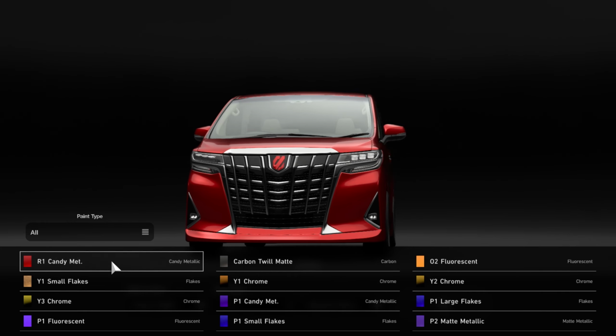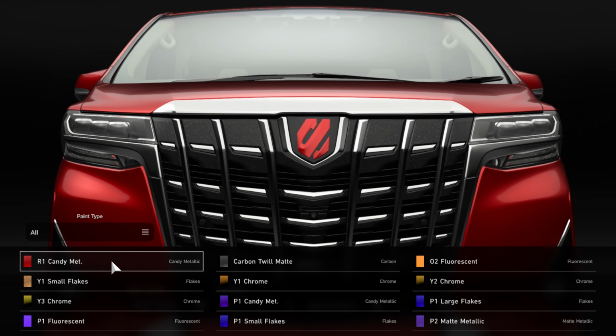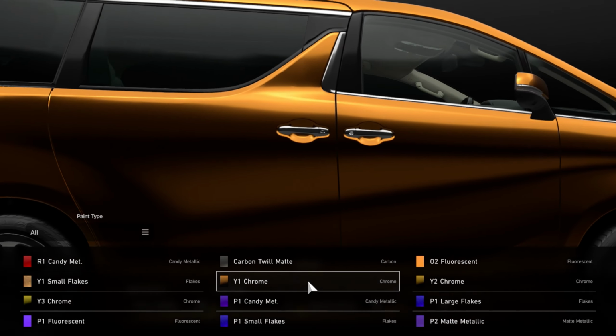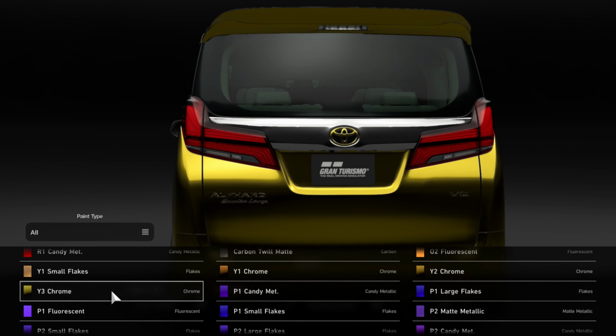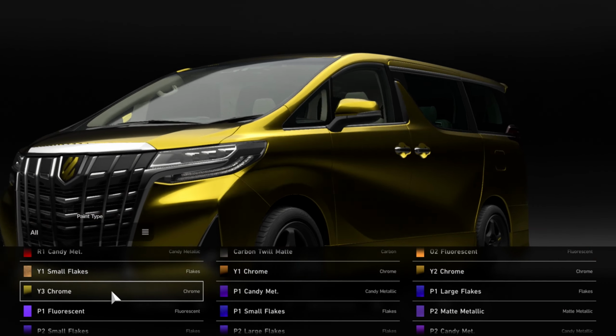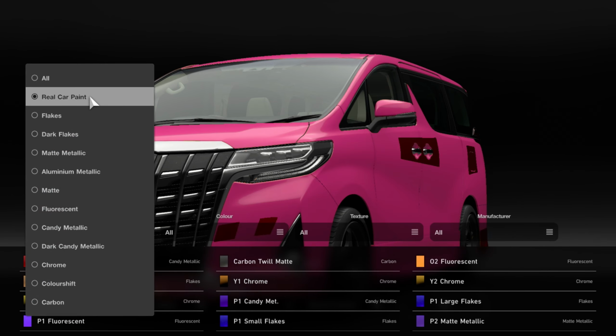Now, the first thing I've noticed when we've come into here is it paints the badges. I'm not sure what the badge on the front is, whether that's specifically an Alphard badge, but that's on there. But it also paints the Toyota badge on the rear, and over all of these, which is kind of strange. Anyway, I think we should first look at Toyota colours.